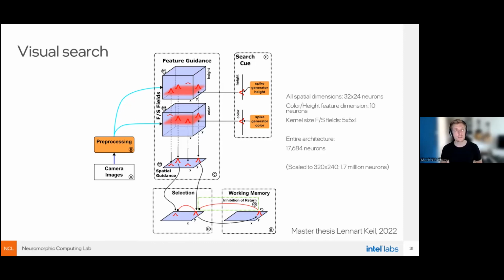So this is a constant pressure that we have, that if we want to build something, it has to fit on a chip. Of course, we could build it and put it into one of those rack-mounted systems, but then you can't put it onto a drone, right? So you're very constrained in that way. So that's something that we're working on.